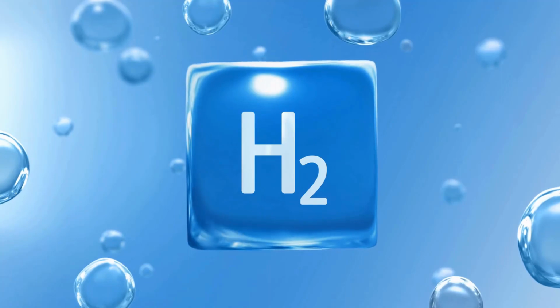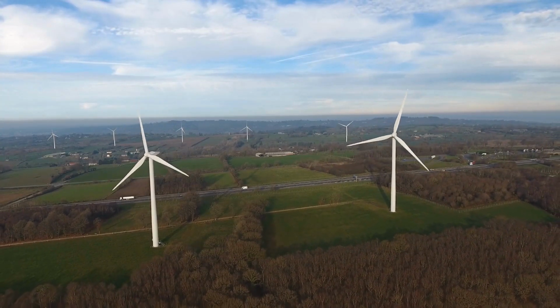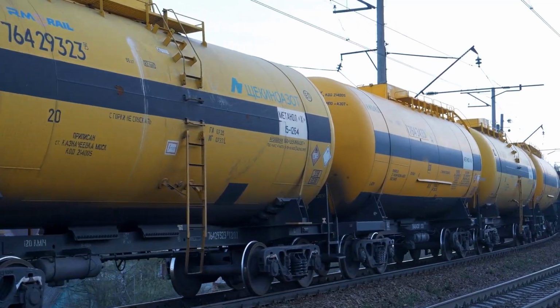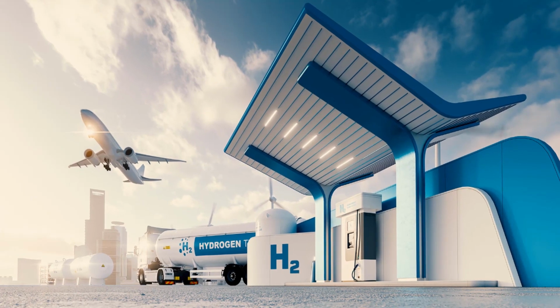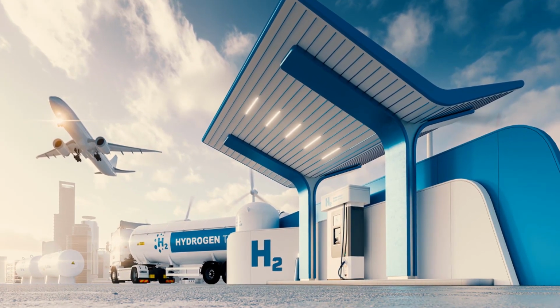This is the traditional workhorse of hydrogen production. Gray hydrogen is produced through a process known as steam methane reforming. Here's how it works. Natural gas, which primarily consists of methane, is mixed with high-temperature steam in a chemical reaction. This process results in the production of hydrogen and carbon dioxide as byproducts.